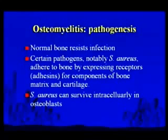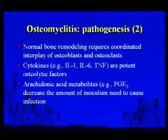Normal bone is quite resistant to infection, but certain pathogens, especially staph, can stick to bone, and staph has this ability to survive inside of osteoblasts, and people can have relapses of osteomyelitis years later. I've seen it in World War II veterans up to 30 years later. So you have to cure it. You have one shot at curing it.